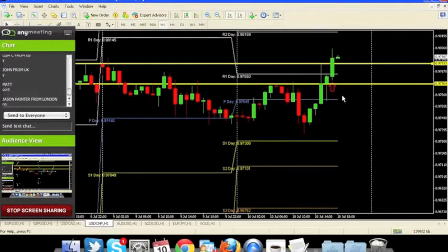Now the tail got smaller on the bottom. And look on top, look how big the tail is on top. It's telling you there's pressure on top. So the chances of this current candle that's running having a very long tail are slim.